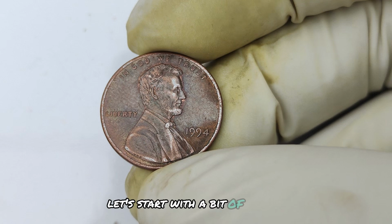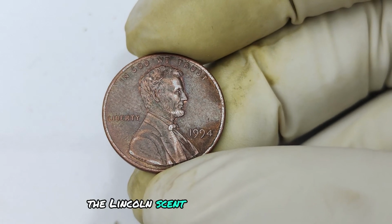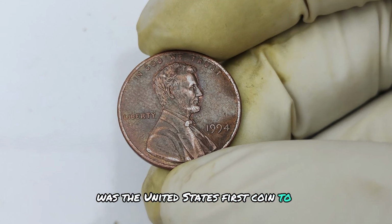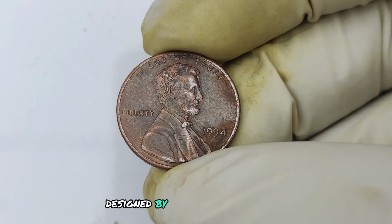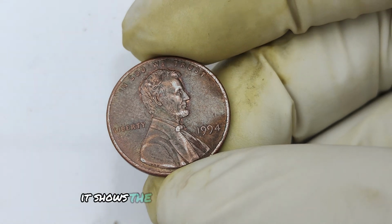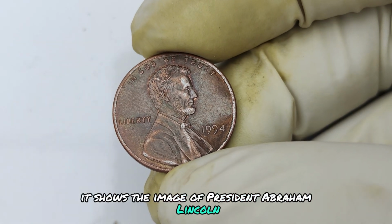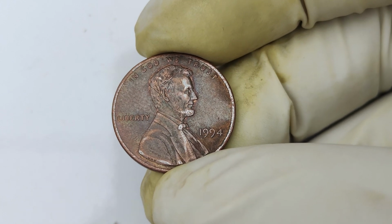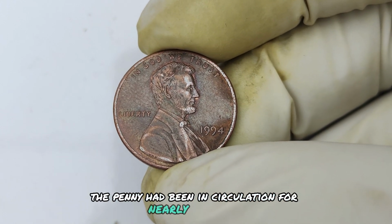Let's start with a bit of history. The Lincoln cent, first minted in 1909, was the United States' first coin to feature a president. Designed by Victor David Brenner, it shows the image of President Abraham Lincoln, which remains on the penny to this day. By 1994, the penny had been in circulation for nearly a century.